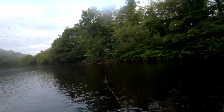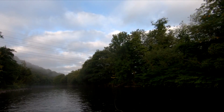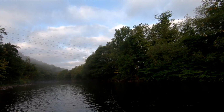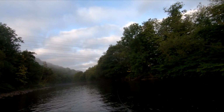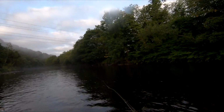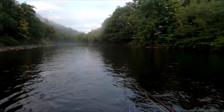So this is the main hot spot here, and just past that rock it kicks out a big current. It's highly oxygenated water, and the salmon just seem to sit in the slack just on the edge of that current. So we're going to get our flies in and around there, get it drifting down and coming out of the current just in front of their faces. Usually we can get a take by here if there's salmon here.